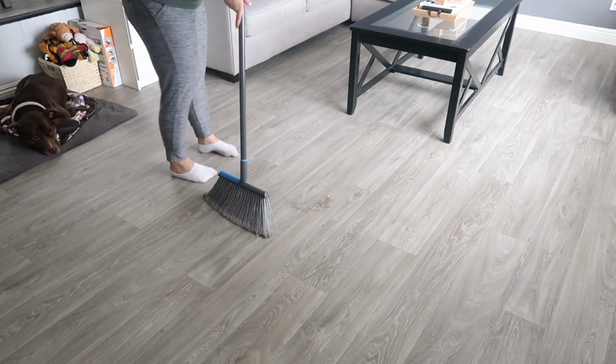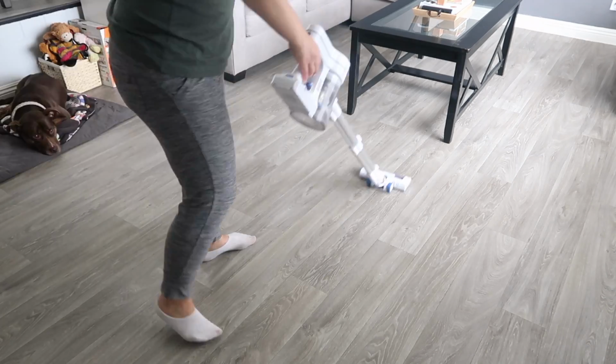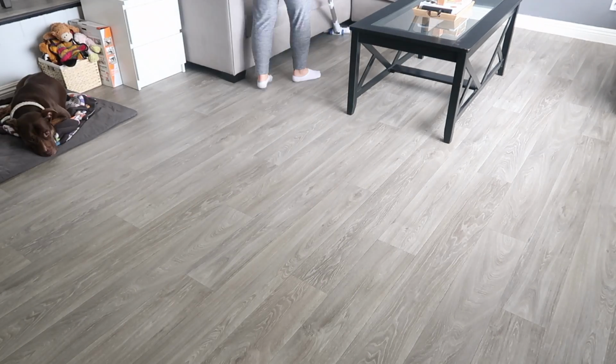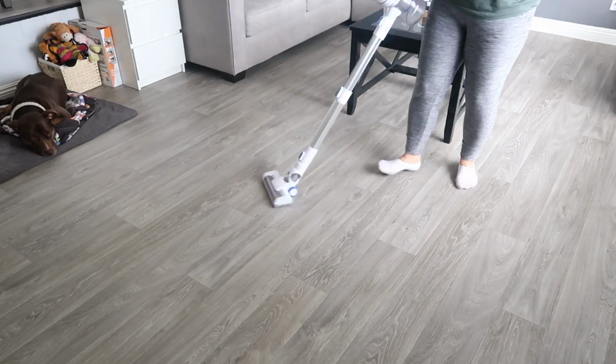So now that I'm done wiping everything down, I'm going to sweep the floor, and then I like going over it with my vacuum. I featured this in a clean with me not too long ago when I first got this. I got it off of Amazon and I'm obsessed, you guys.